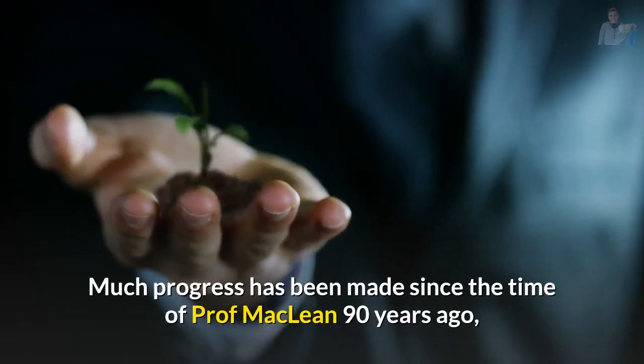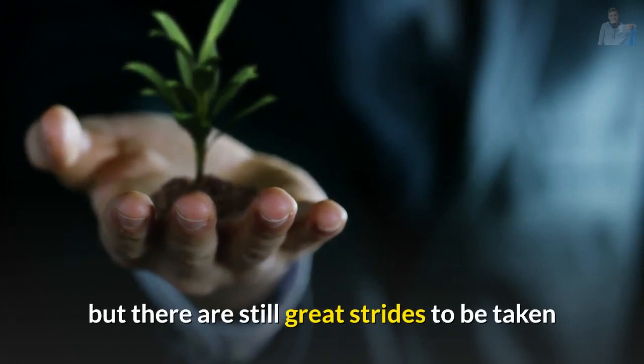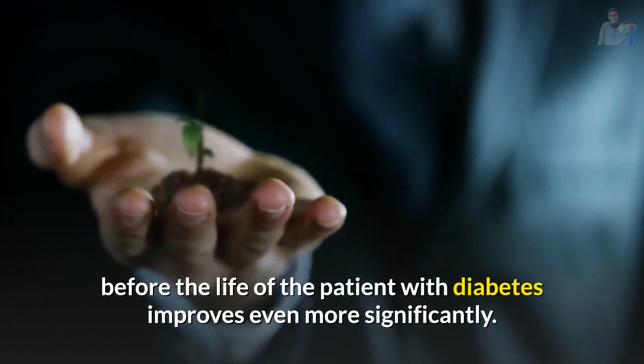Much progress has been made since the time of Professor MacLean 90 years ago, but there are still great strides to be taken before the life of the patient with diabetes improves even more significantly.